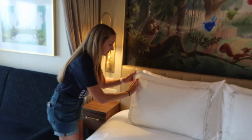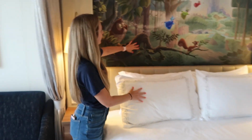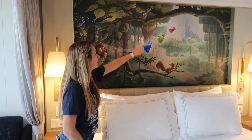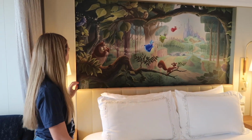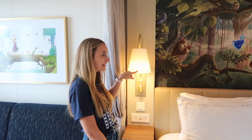And then the pillows are stitched with hidden Mickeys, but then the actual bedding, you can see it. Do you see the cruise logo? Isn't that cool? Fancy. And look at this nice headboard. And then Sleeping Beauty. Well, she's not in it, but it's the fairy godmothers and Mr. Owl. And even the lamps have a hidden Mickey.